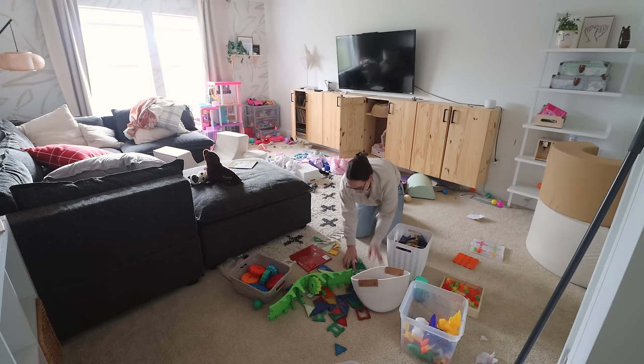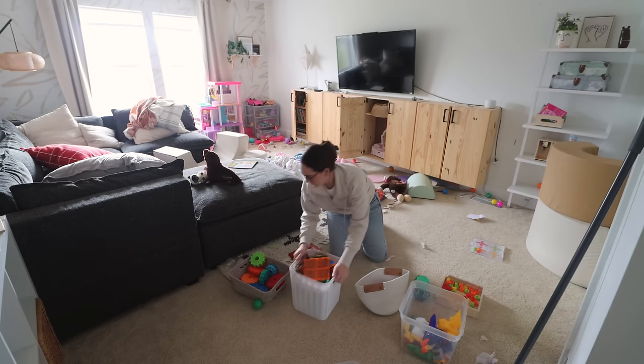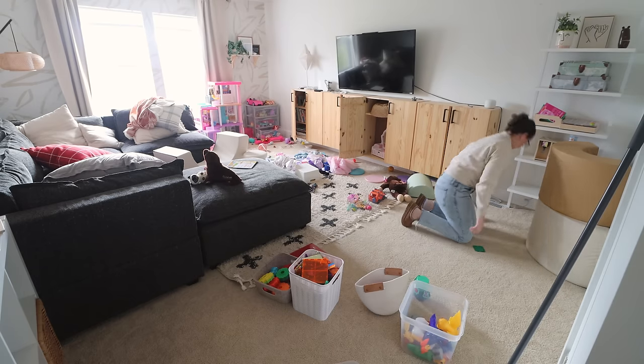But that just streamlines the process. It's how I'm able to clean up the rooms really quickly. If you declutter, of course, you have less things to put away, and it's saving you a lot more time that way.